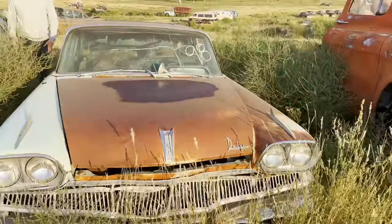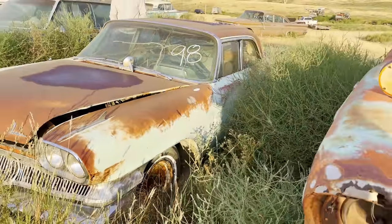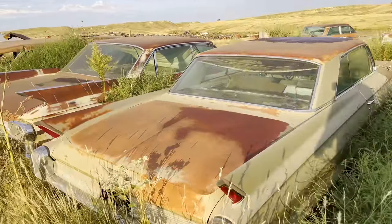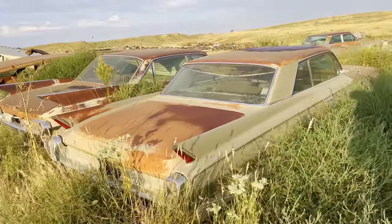Okay, so I'm thinking, as long as it doesn't go too crazy, this will be one of the ones I take home right here. That's probably one of the main ones I wanted, was this one here. Unless it goes high, then I'll find something else. Oh, here's a couple. Two-door hardtop and a four-door hardtop. My guy's gonna want these, I'm sure.